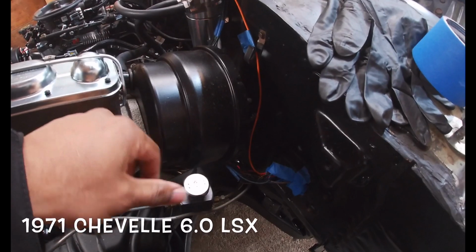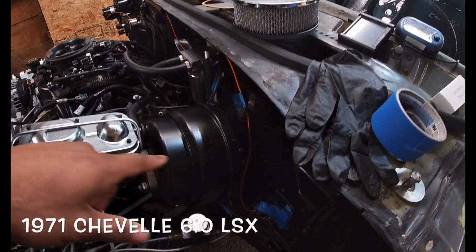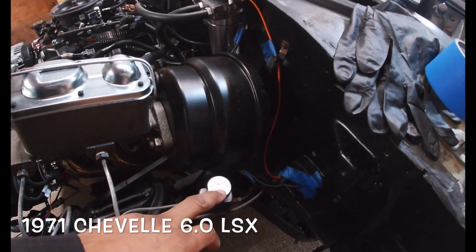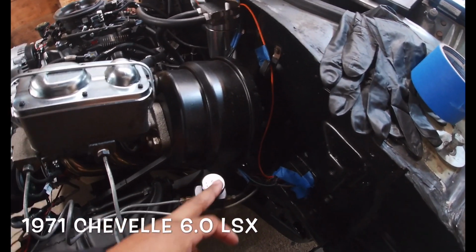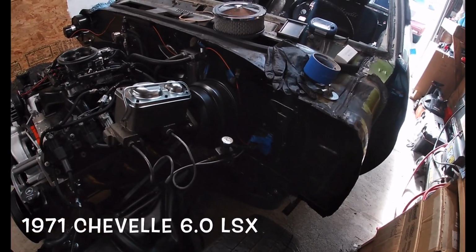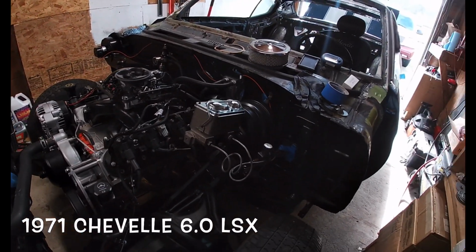Basically what I did is I backed it all the way down, and I did full turns and counted the turns all the way until it got tight again. And then it came out to like 7 turns. So I backed it off 3.5 turns and put it in the middle just to see where it's at. So still figuring out the brake situation. But I don't really need to dive into that more till I get the car back.